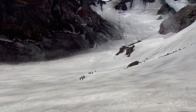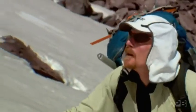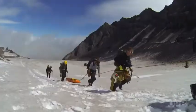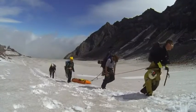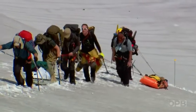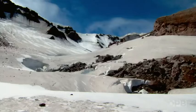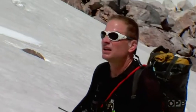It looks on the surface like, why would we be doing this? To see a glacier, one of the few glaciers in the world that's growing, where all else is melting. There's a real fascination in what's different about this glacier. Why is it here? Why is it growing the way it's growing? On top of one of the most active volcanoes in the world. It's a unique combination of fire and ice.